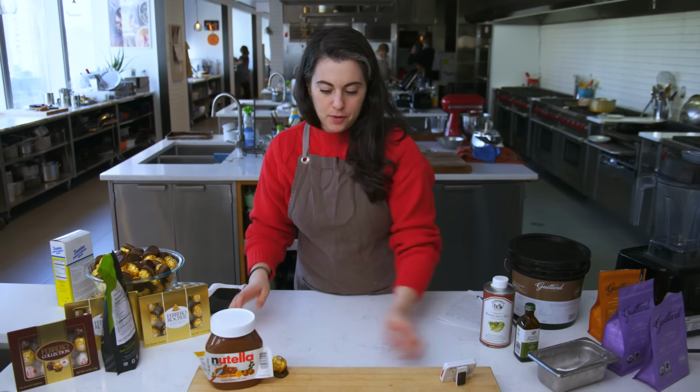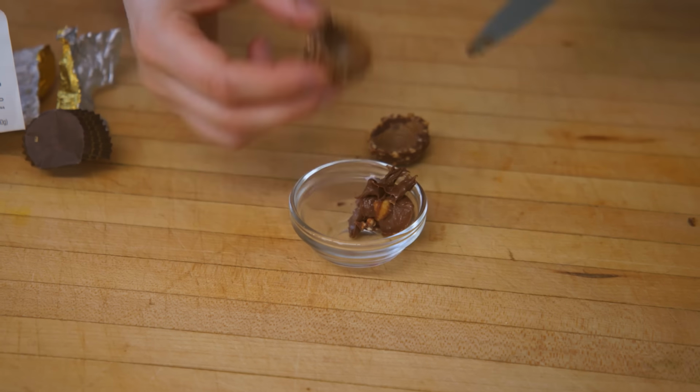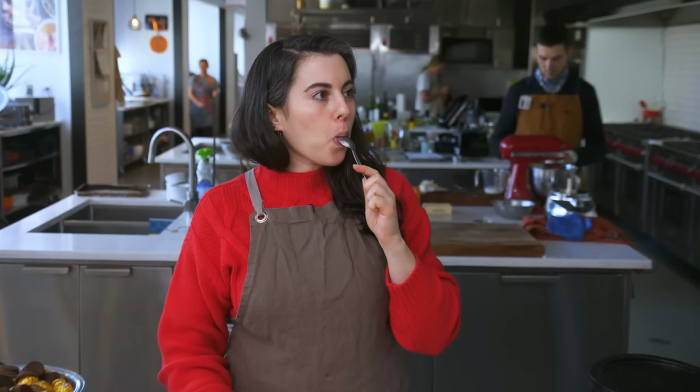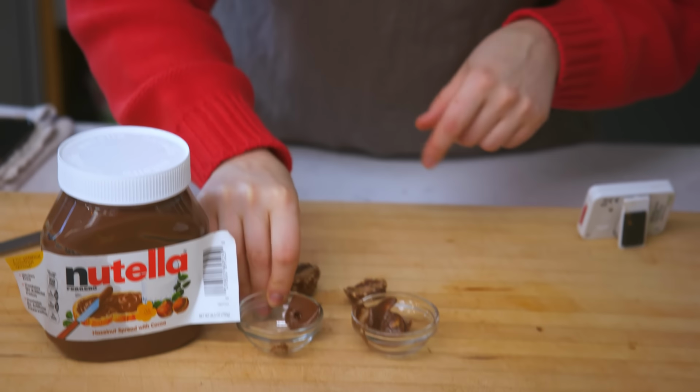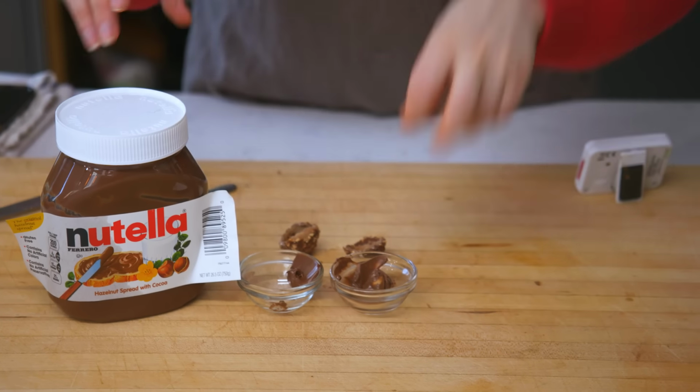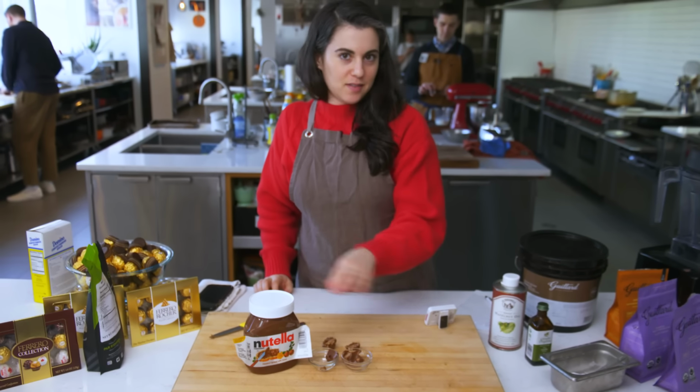While I wait for this to cool, I want to just take another look at the filling in Ferrero Rocher. It does look pretty much exactly like Nutella. Confirmed. That is Nutella. Nutella straight from the jar, Ferrero Rocher filling. It says Ferrero right there. So I'm going to make the leap and say that it's one and the same.